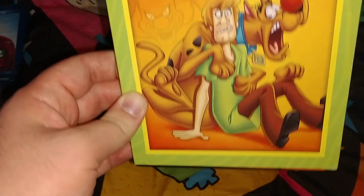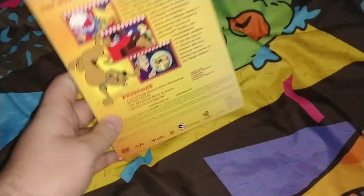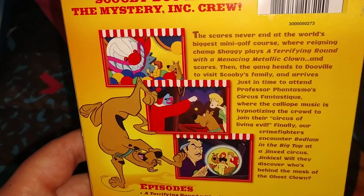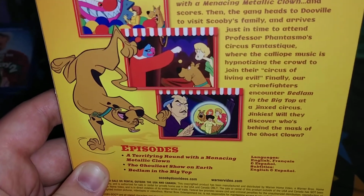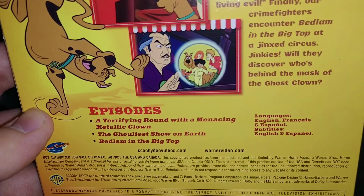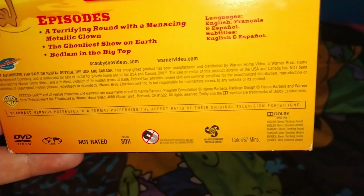Scooby-Doo and the Circus Monster. Pretty nice cover on it. Spine says Scooby-Doo and the Circus Monster, the D logo, and the Warner Bros. logo. Here's the back. This only comes with 3 episodes, one from the new Scooby-Doo series back in 2004, I think, and two from the original series from the 70s. Here are the 3 episodes. You can pause and read the episode list. It's 67 minutes, not very long.